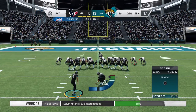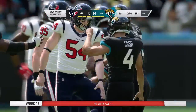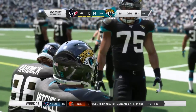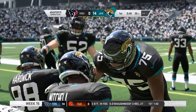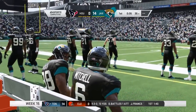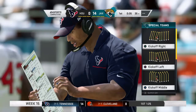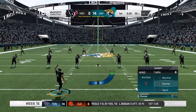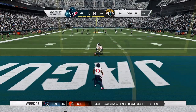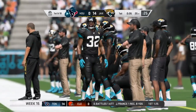Out comes the kicking team here for the extra point. And it's good to make it 14-0. So the defense creating some points, not only getting the interception, but then returning it to the end zone for the pick 6. So they throw the pick 6. They'll get another shot at it now as this one's in the air. And this will not be returnable. It's out of the back of the end zone for a touchback.